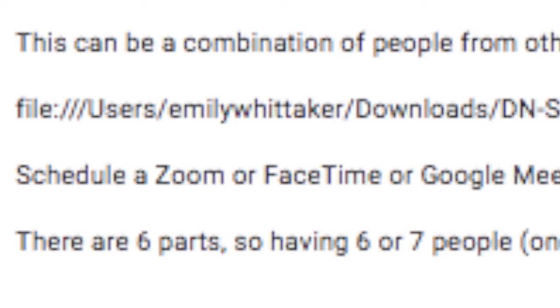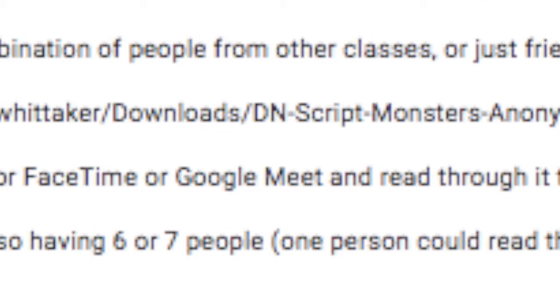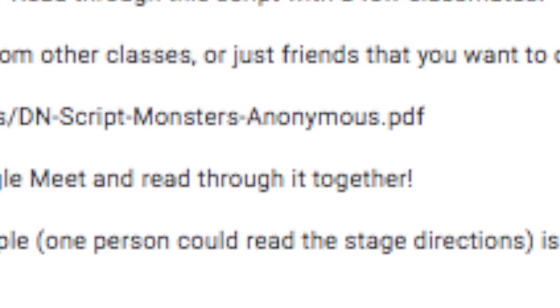And so you would record yourself with your family or other classmates on a Zoom or whatever you want to do, reading through this play. So if you're done with the challenges on Friday, you can do this during class on Friday and read through that play all together in a breakout room, and it'd be great.